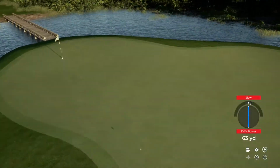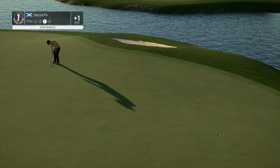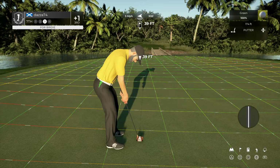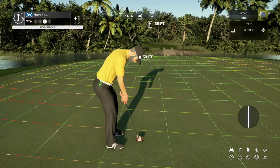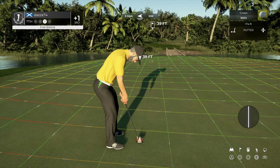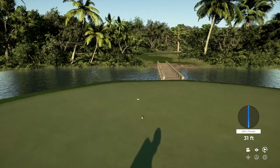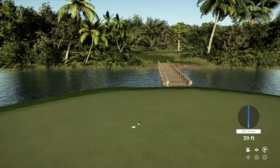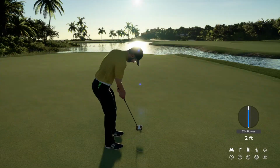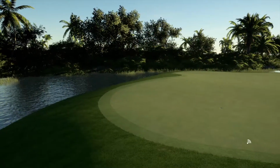Ooh, can we get a kick to the left? Nice shot. That'll do. I think I'll let your putting do the talking here from way out. And we're just a tap away here. Okay, safely home with that putt. Okay, one over on the round currently.